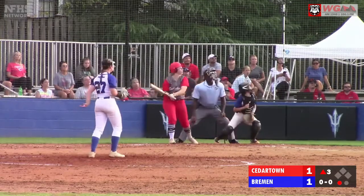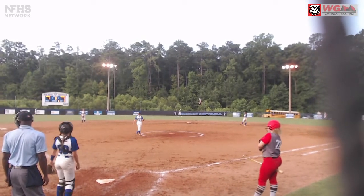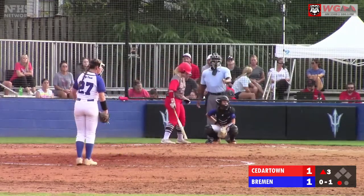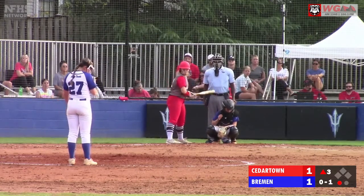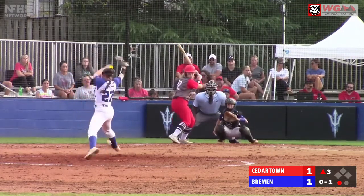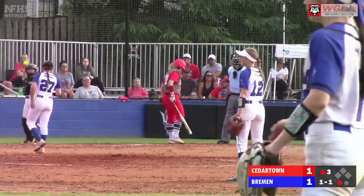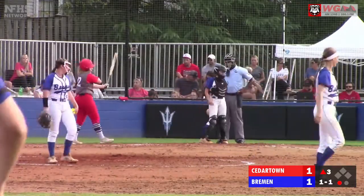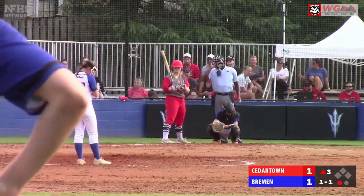Pitch on the way, and that one's fouled off. Brumby with an RBI double back in the first inning that scored the first and only run for the Lady Dogs. 1-1 is your score. Top of the third inning. Pitch on the way. That one's going to be in the dirt. Ball one. One ball, 1 strike, 1 out. Bases empty.